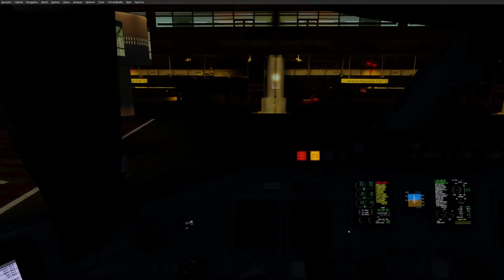Okay. So we go to checklist. So steering off. Hydraulic pumps off, landing gear down, flaps, that's an actual position. APU. Battery master on, that on, that on, that on, and that on. So should see the APU powering up now.